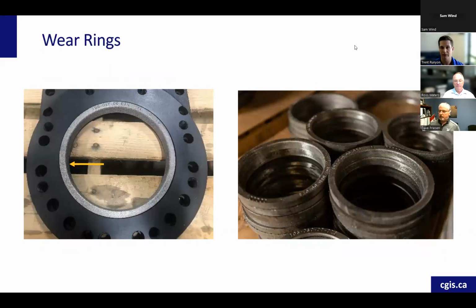Wear rings. We talked a lot about erosion and abrasion, and wear rings are an option that we put in. These are a cast ring that are indexable and removable. They prolong the life of the native valve body and can be replaced and changed out during routine maintenance cycles. There was a question, Trent, in the chat about the wear rings. They see them on the front, and sometimes we also put them on the back. What's done in between, and how do we deal with the rest of the valve body, and how do we protect the elastomers in those applications?